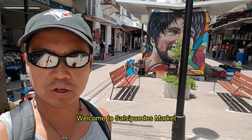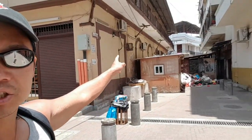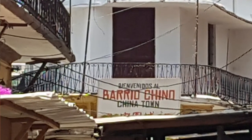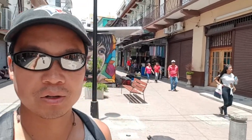So this area is the Salsipuedes Market. It was featured on The Amazing Race. And it's also part of Chinatown. There's actually a sign over there, probably too hard to see, but it says, Bienvenidos a Barrio Chino, Chinatown. This is where it's at.